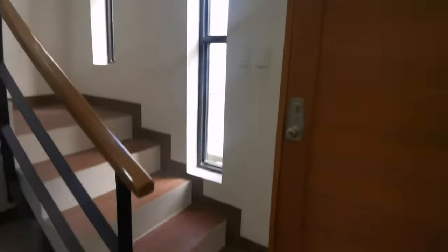So this time I'm gonna go upstairs. For your information, guys, this townhome is Japanese inspired. Look at that high ceiling. Nice. Going upstairs, we have here some steel railings for the stairs. Look at that.